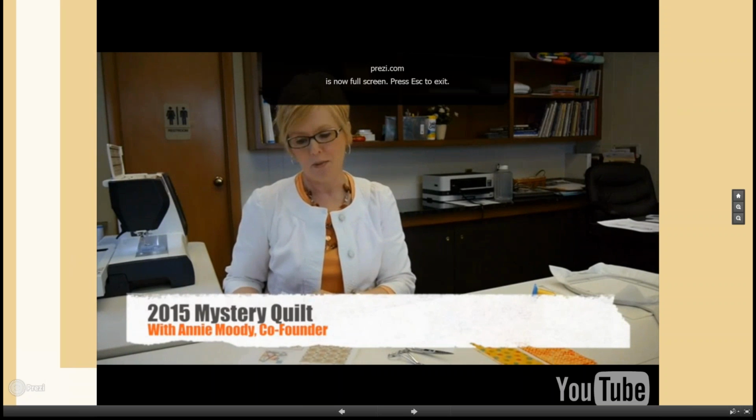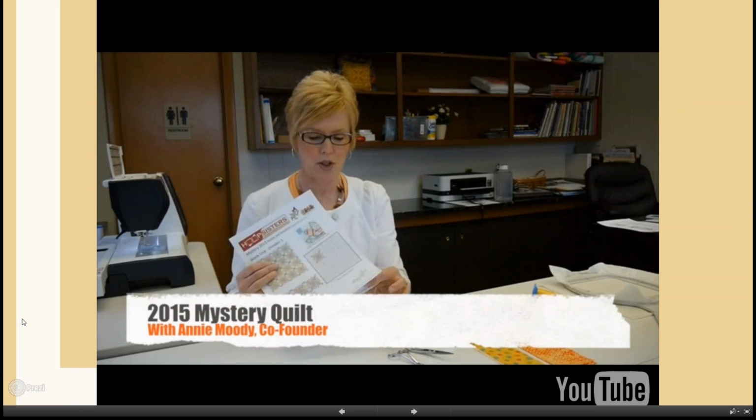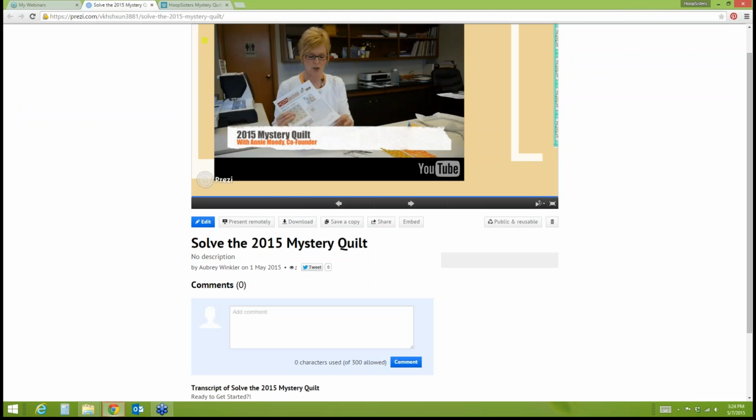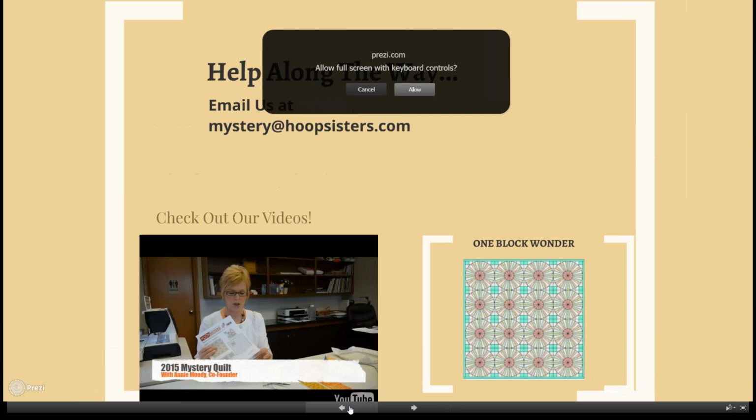Annie goes step by step into making the block. So you can check those out. You could have that up on your computer if you'd like while you're stitching, just as another option for you to be able to have some help.